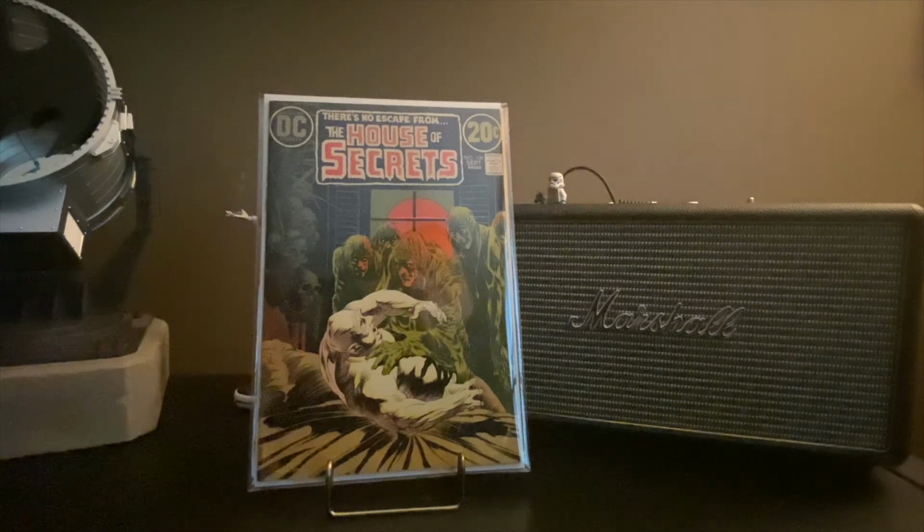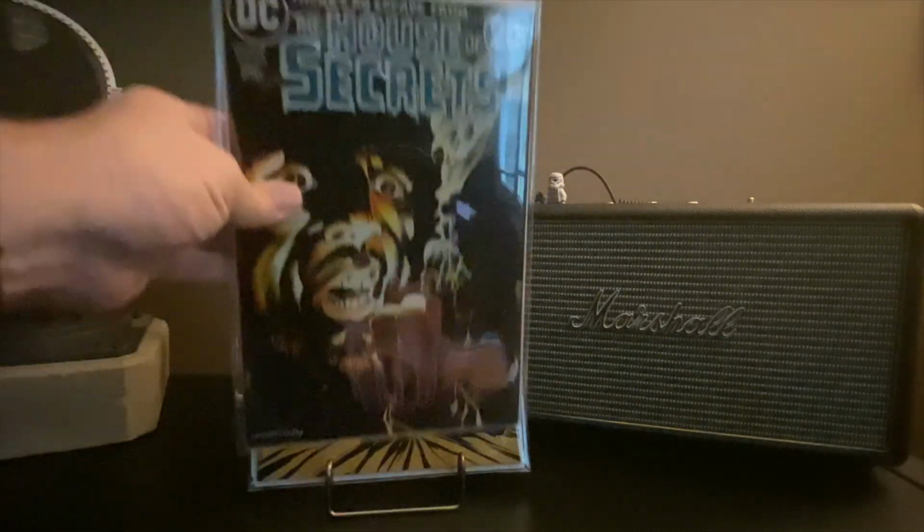Here's issue number 100. Looks like a bad version of A Christmas Carol with some zombies coming to visit fat bald Santa in bed. Now this is a classic.